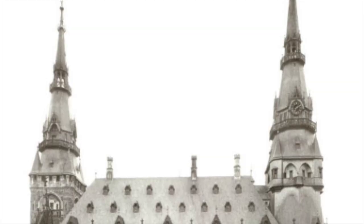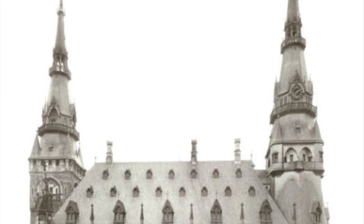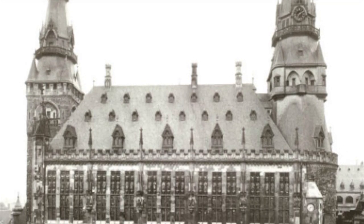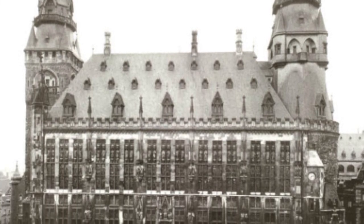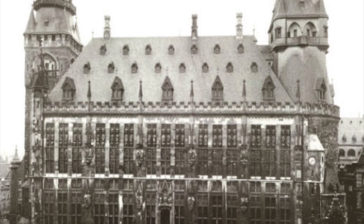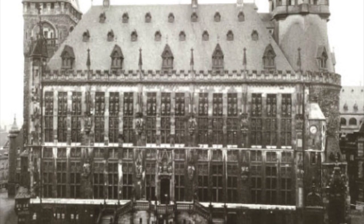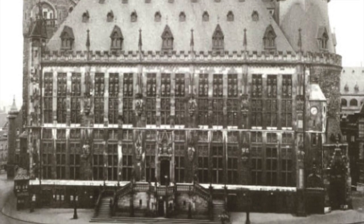In November 1884, the city of Aachen started a contest among German architects for the purpose of rebuilding the city hall. The first prize went to the Aachen architect Georg Frentzen, who in 1891 was commissioned to rebuild the building and its towers back to neo-Gothic design. It took 18 years for the restoration to complete. It was unveiled on June 19, 1902, in the presence of Kaiser Wilhelm II.